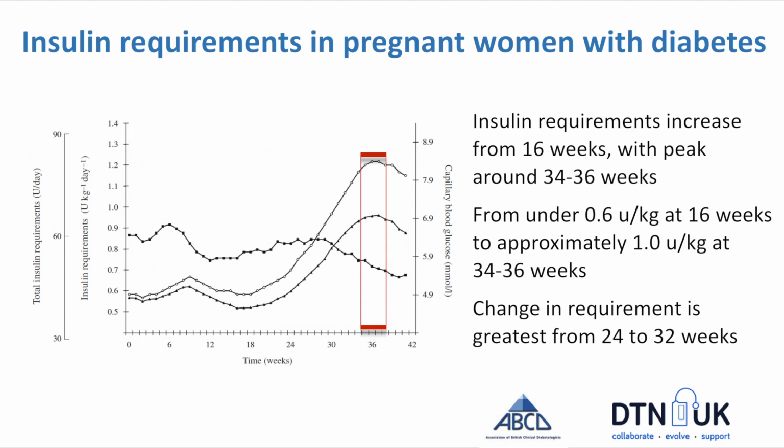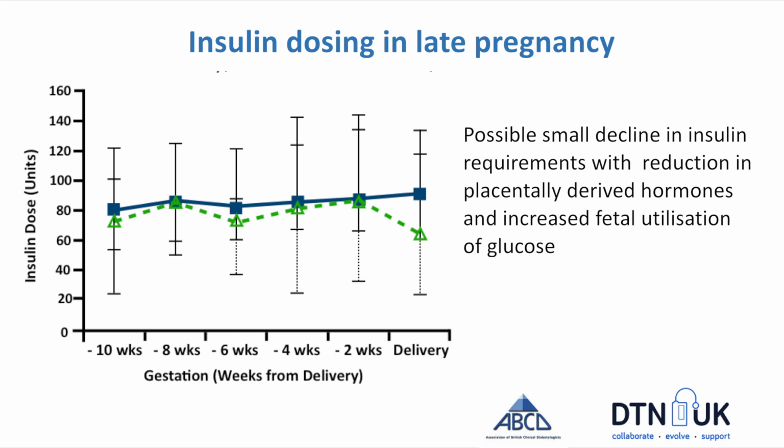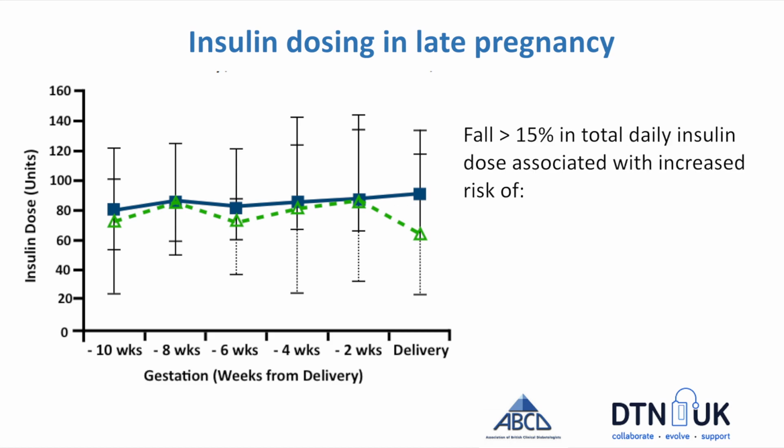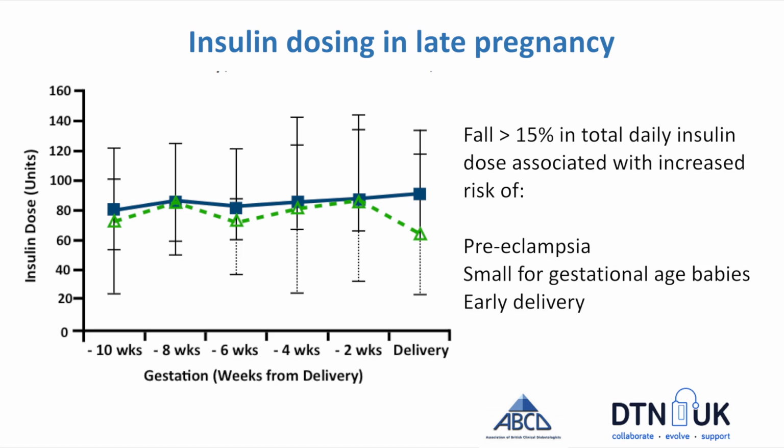In late pregnancy, there is a possible small decline in the insulin requirements because there's a reduction in the hormones produced by the placenta, and the fetus is using up more of the glucose from the maternal circulation. However, if there's an excessive fall in requirements, this could be an indication that the placenta is failing. A fall of greater than 50% in the total daily insulin dose is associated with an increased risk of preeclampsia, small for gestational age babies, early delivery, and admission to neonatal intensive care. But it's important to stress that in most cases, even a reduction in total daily insulin dose of greater than 15% will still be associated with a normal outcome.